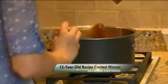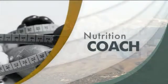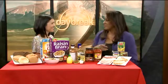Speaking of healthy food, well, we all know we shouldn't eat too much salt. That overdoing it can lead to high blood pressure, heart attack, stroke, and other heart-related diseases. The problem is that salt is actually hidden everywhere, even in foods that you might not expect it. So we're going to show you which ones are the real culprits when you head to the store. Our nutrition coach, Suzanne Farrell, is here to give us the big reveal.